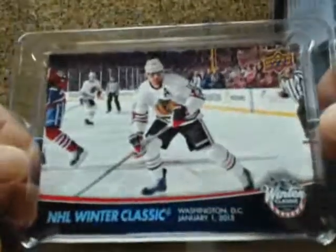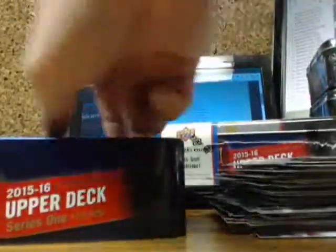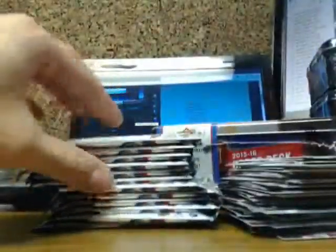Going out to the Chicago Blackhawks again. Patrick Sharp. JVR doesn't fight, that's a problem. JVR puts up points. You have to give him credit, though. He still plays. But UD Canvas, Forsberg.